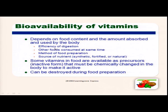You say the efficiency of digestion, which we have already seen at different parts of the alimentary canal. Then if you look into the other aspects, for example, what are the concomitant foods, what you say as the food interaction with other substances. Maybe it could be food, as you see over here, consumed at the same time. As I've told you, this could be a beneficial interaction or it could be a hazardous interaction. To be specific, not exactly hazardous, it could be an interaction that can really diminish the amount of vitamins available for systemic circulation.